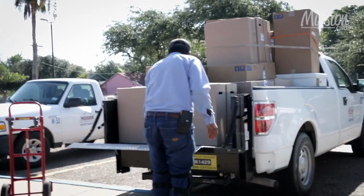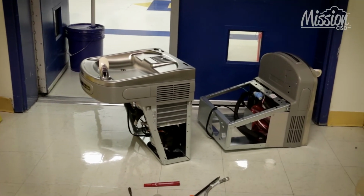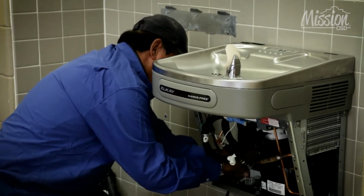Mission CISD, in response to COVID safety protocols, purchased several touchless water fountains. Every campus will have access to touchless water fountains to be able to allow students to access water without cross-contamination from an individual that may not be feeling well for that day.